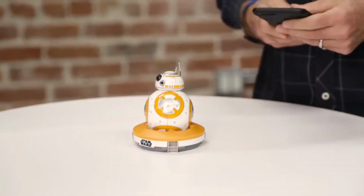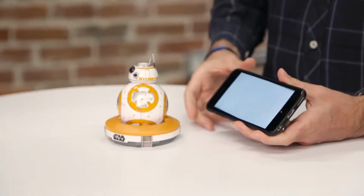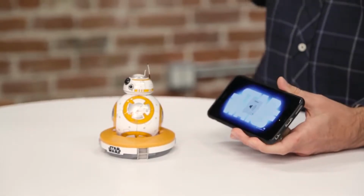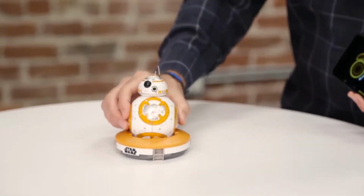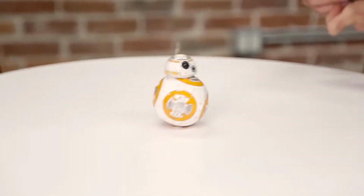So this is BB-8. Let's bring him to life. Okay. I'm going to launch the app. Of course, we need the fanfare. Exactly. Without it... Yeah, BB-8's coming to life right now. I like to say it's about 90% Star Wars, and there's a little Sphero DNA in there, a little playfulness. I'm going to connect to him, and that's it. And BB-8 is now with us.